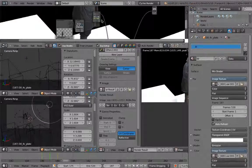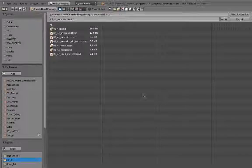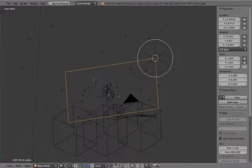So here, we start to use the clip from the viewport. So everything that is rendered on that plane will be used in the composite starting from frame 187.